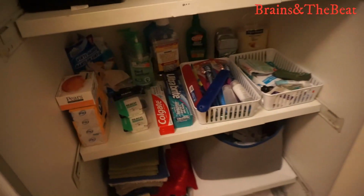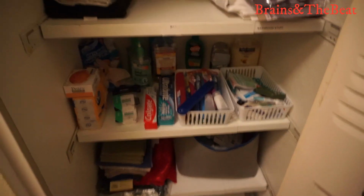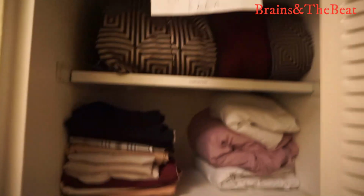Basically the first shelf is my kitchen stuff. So my kitchen rags and stuff to decorate the kitchen, and you guys already know what's in that basket, that foldable container. Then the other shelf is all my toothbrushes, toothpastes, mouthwash, soap, and all of that. Then going up a little bit further, I have my bathroom stuff. So basically my shower curtains, whether it's the cloth one and the plastic one, plastic liners, and I have my hand towels and my regular rags.